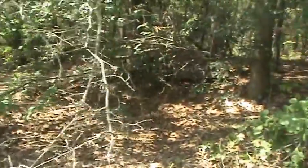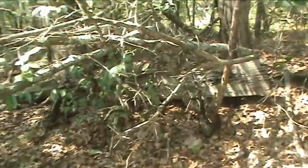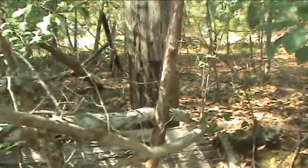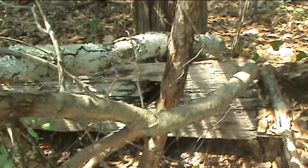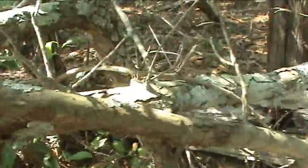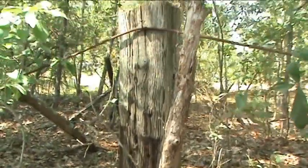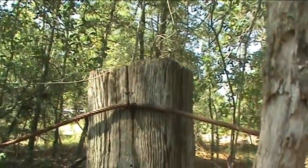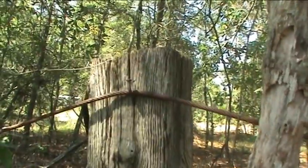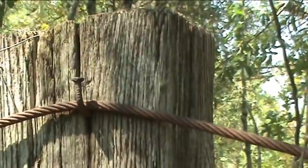I want to walk over here and take another look at some of the cabling and railing that's still standing here at Cheraw Speedway. Some of the old guardrail is still there. You can see the nails that it was put on with and the hole that's rotted out. Here's a post with the same type of cable. And I want you to pay close attention to how that cable is attached. Looks like that might have been maybe a 20-penny nail or something.